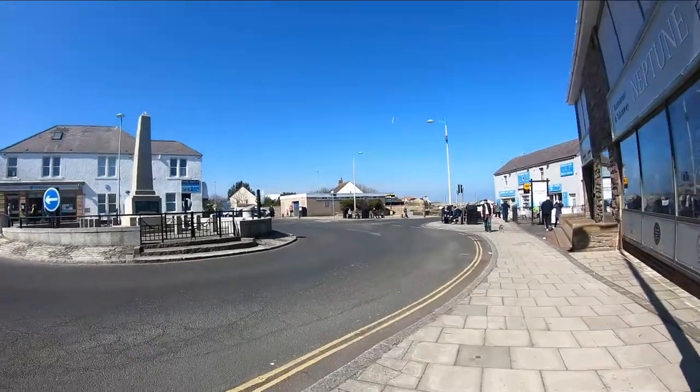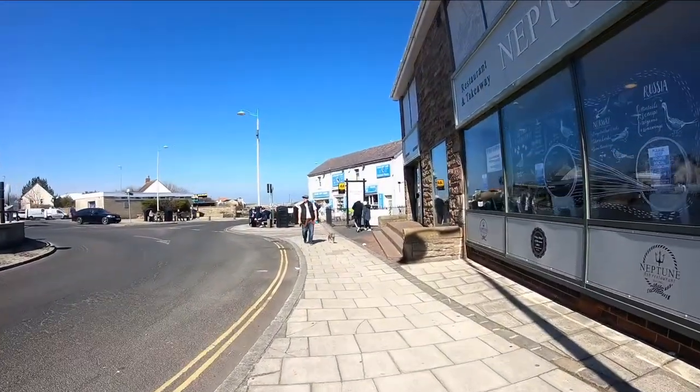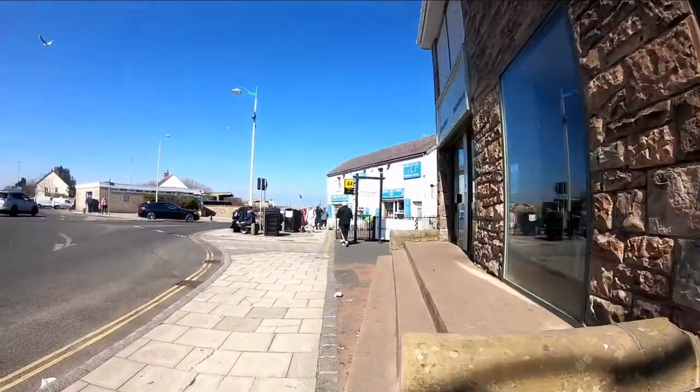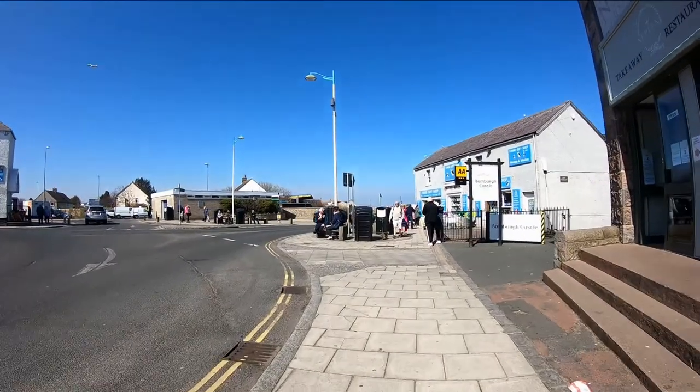Seahouses War Memorial is at the centre of the roundabout. The Grade 2 listed granite obelisk was erected in 1923 by Reavell and Tebbs of Alnwick. It bears matching bronze plaques on its front and rear faces.